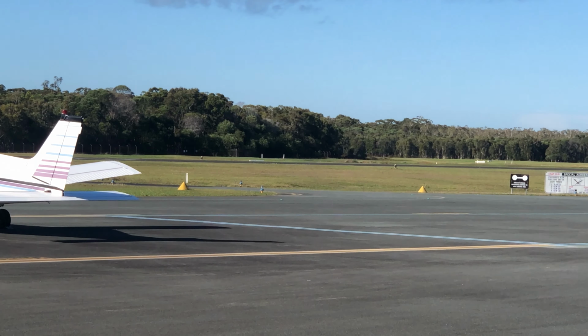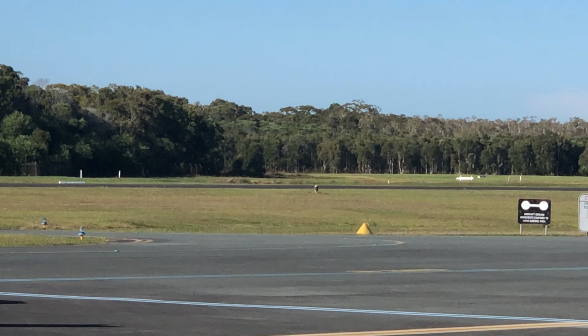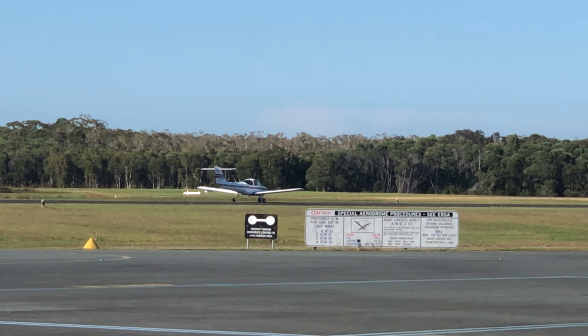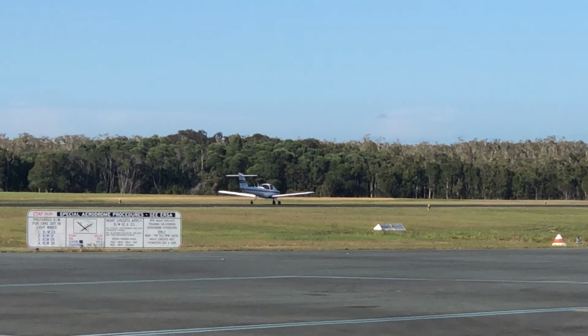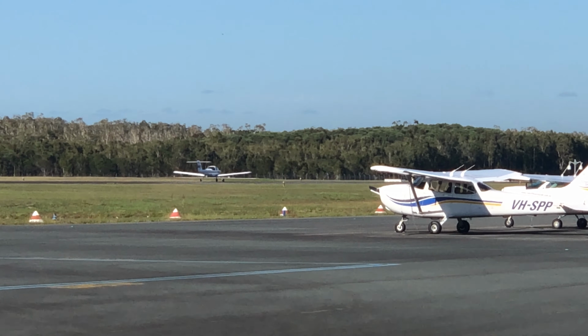Our LAME is going to go that way. I got a zoom. Well, stay flying, Riley.